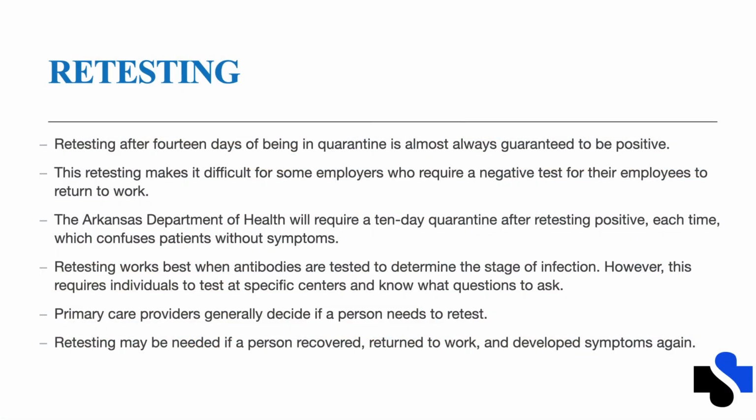The only other time retesting will be necessary is if a person has recovered from it and gone back to work, gone back to life, and they develop symptoms again. That will be a good reason to also retest.